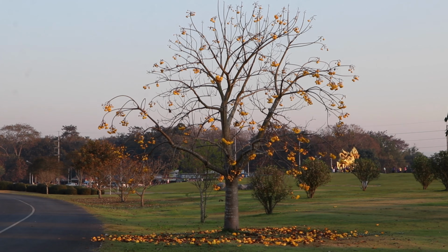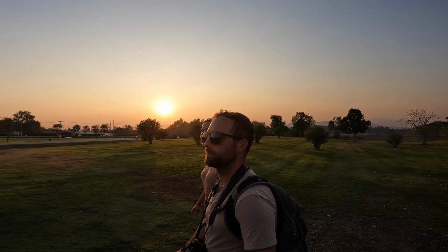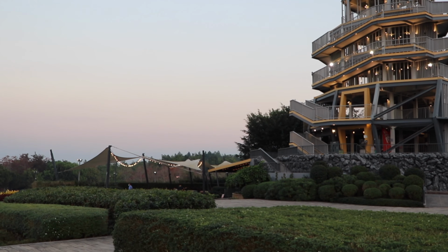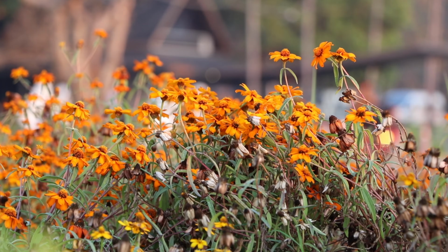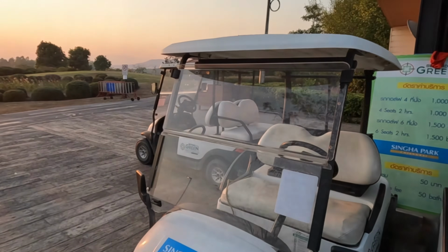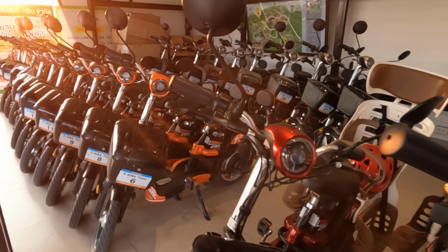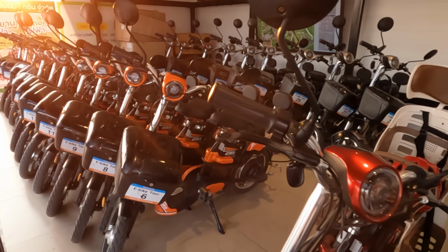Inside the park, you can find a variety of walking and cycling routes, as well as lakes, fruit orchards, restaurants, a recreation and sports center, and much more. As the park is quite big, it's best to get around by electric golf cart or scooter. You can rent these from a shop at the entrance.